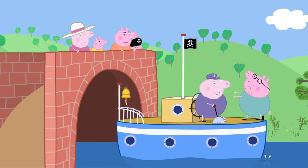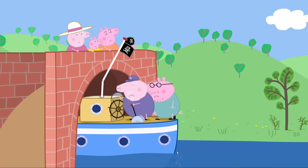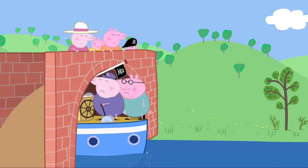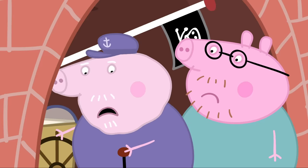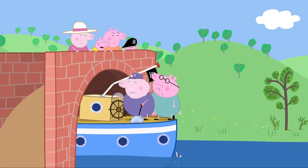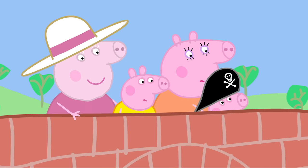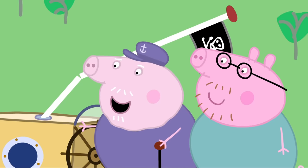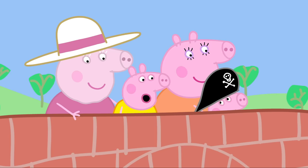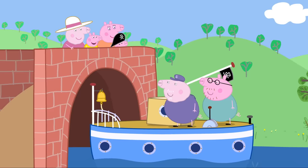Mind the bridge! What? Look behind you! Ah! Oh, I didn't mean to do that. Grandpa has broken his boat. Never mind, Grandpa. You can have lots of fun mending it. It is true that I love mending things. Can I help mend the boat, Grandpa? Oh, of course you can, Peppa.